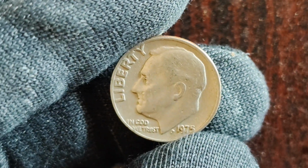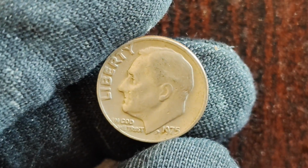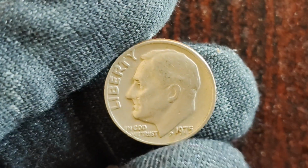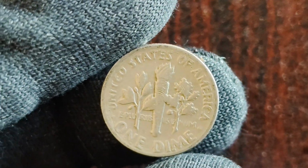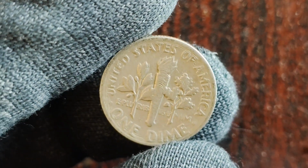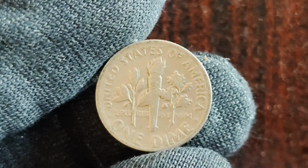First and foremost, check the date on the coin. If it reads 1975, you may be holding on to a hidden treasure. Next, examine the obverse side of the coin for any signs of the double die error. Look closely at the details of President Roosevelt's profile. If you notice any doubling or distortion, you could be looking at a potential jackpot.